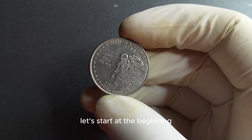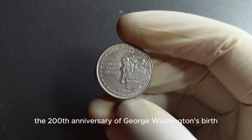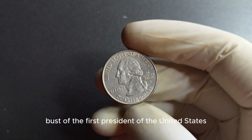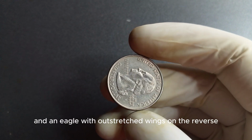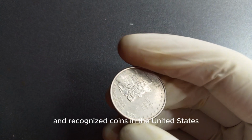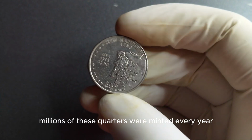The Washington Quarter legacy. Let's start at the beginning. The Washington Quarter was first minted in 1932 to honor the 200th anniversary of George Washington's birth. The original design featured a left-facing bust of the first president of the United States on the obverse and an eagle with outstretched wings on the reverse. From its inception, the Washington Quarter became one of the most circulated and recognized coins in the United States. For decades, millions of these quarters were minted every year.